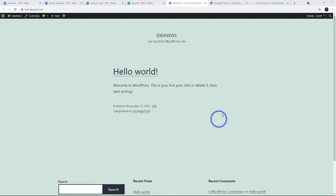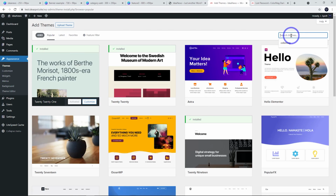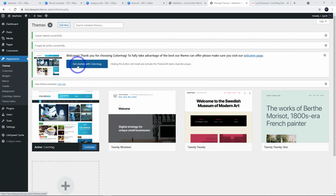All right, I'm just starting with a blank WordPress website like we've got here, and we are in our admin panel and we want to go to appearance and themes. We're going to add a new theme. We just search for ColorMag in the search box there, and we should get ColorMag here. We're going to install that one and then activate. Now we'll get an option to get started with ColorMag.